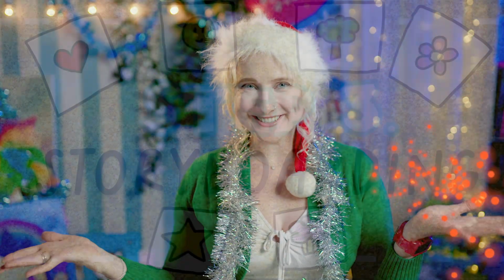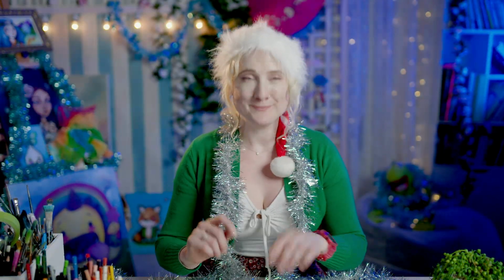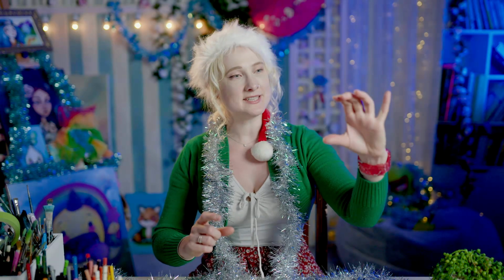Okay, our next section is the storyboarding. So storyboarding is super useful, guys. Basically what happens is I'm setting out all of our pages as if it were in the final book. So we look at our text, and I usually break it down by paragraph or by sentence, but with this one it was a little bit different.